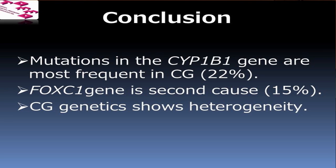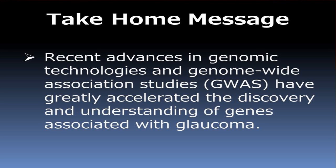Mutations in the CYP1B1 gene are most frequent in congenital glaucoma, 22%. That is different from the Slovakian population or other highly CYP1B1-positive populations. FOXC1 is the second cause of congenital glaucoma, 15%. And glaucoma genetics shows heterogeneity. This is a take-home message. Recent advances in genomic technologies and genome-wide association studies have greatly accelerated the discovery and understanding of genes associated with glaucoma.